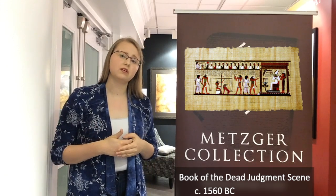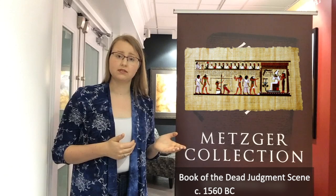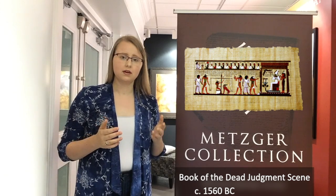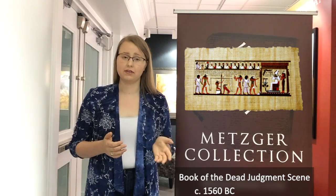In this particular scene, we see the deceased being led by the jackal-headed Anubis to have his heart weighed against the feather of truth. And only because Anubis manipulates the scales is his heart able to be shown as lighter than the feather of truth. And then he is welcomed into the afterlife.